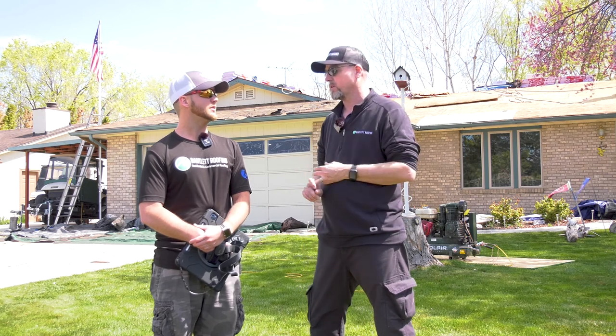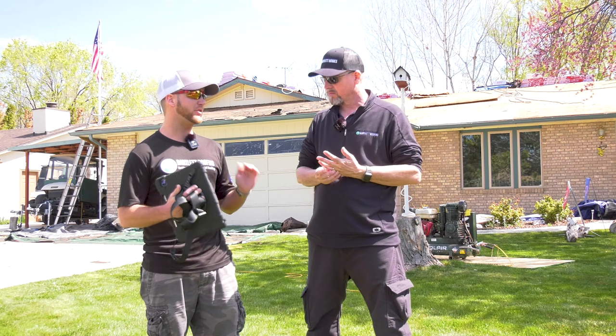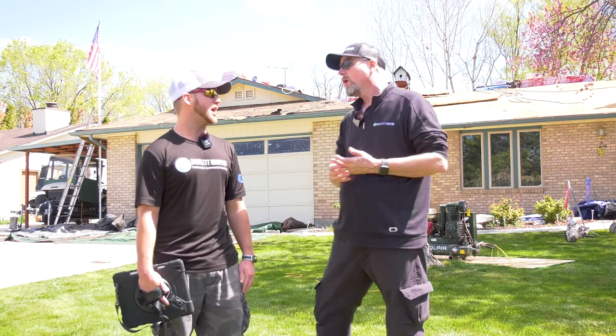Ice and water shield is a big one. Metal valleys is another big one. These are things you can't see. There's no universe where you're going to be able to see that until the tear off occurs. But if you want to be able to give your homeowner what they had, and that should be your goal, you need to be there. Yeah, and I would say it's a safe bet, it's better to be safe than sorry. You can never have too many photos.